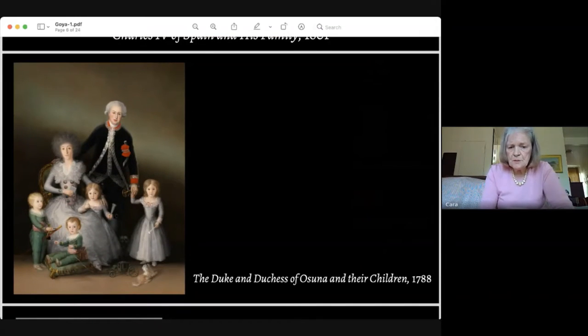And the Duke and Duchess of Osuna were his major patrons. They really introduced him to other like individuals. His portraiture was so fresh and so naturalistic that lots of people were absolutely fascinated with the change in his approach and how natural people looked and how warm and friendly the paintings were. Next.